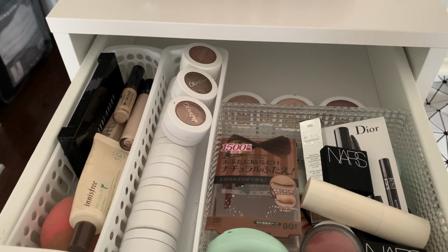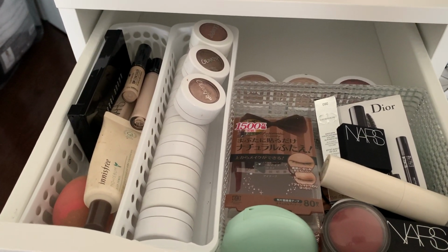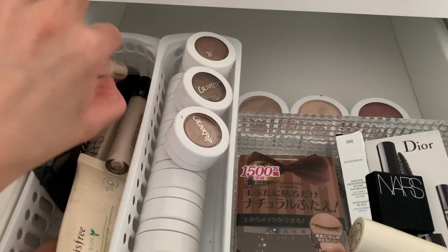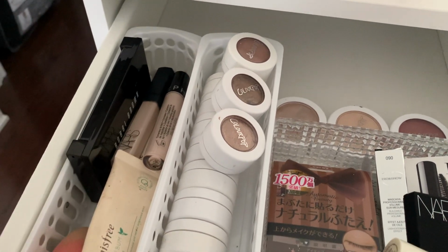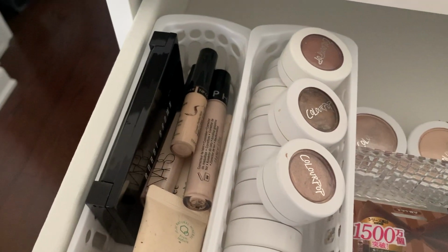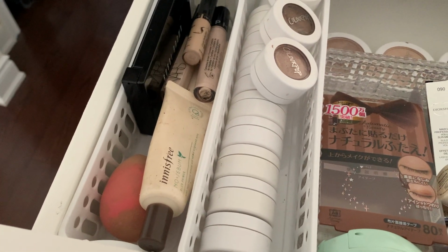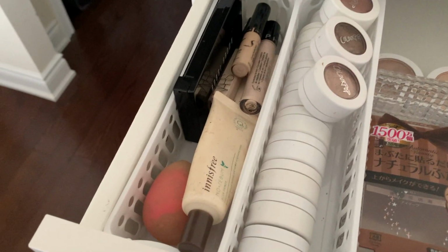All right guys, so first drawer, just the same storage as literally 3 years ago. Just have a bunch of random stuff here. So face products, I have a random Bobbi Brown powder foundation, and then the STEM concealer, a Sephora concealer, NARS concealer, which is really weird, why all three of these concealers are different shades.